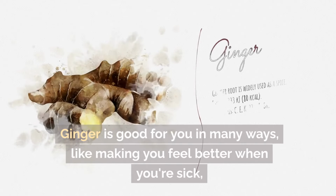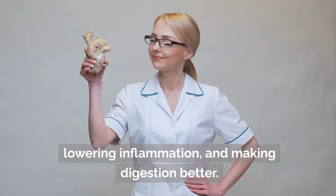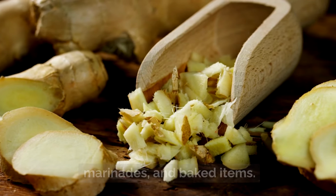Ground ginger. Ginger is good for you in many ways, like making you feel better when you're sick, lowering inflammation, and making digestion better. Ginger is often used in teas, stir-fries, marinades, and baked items.